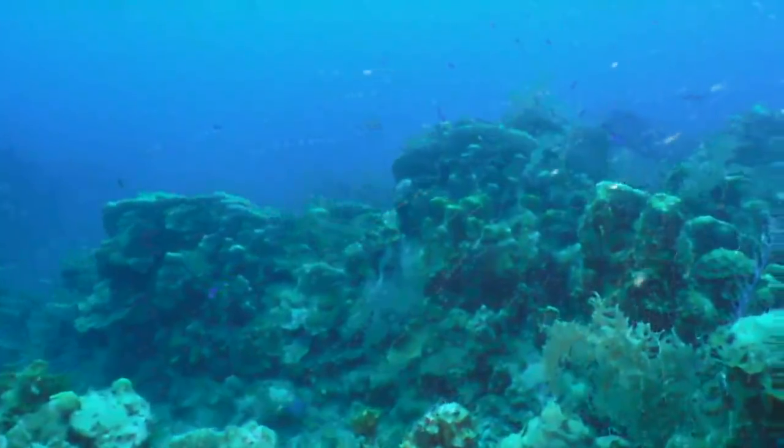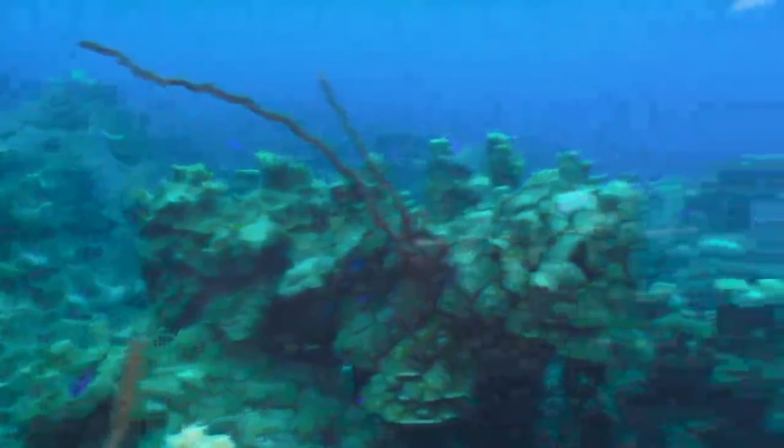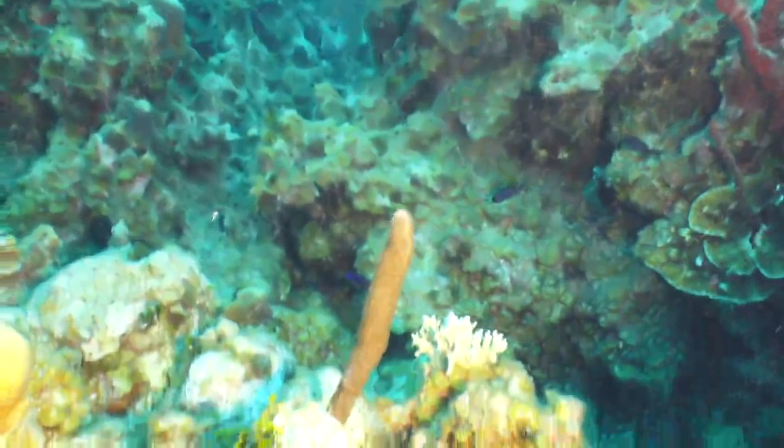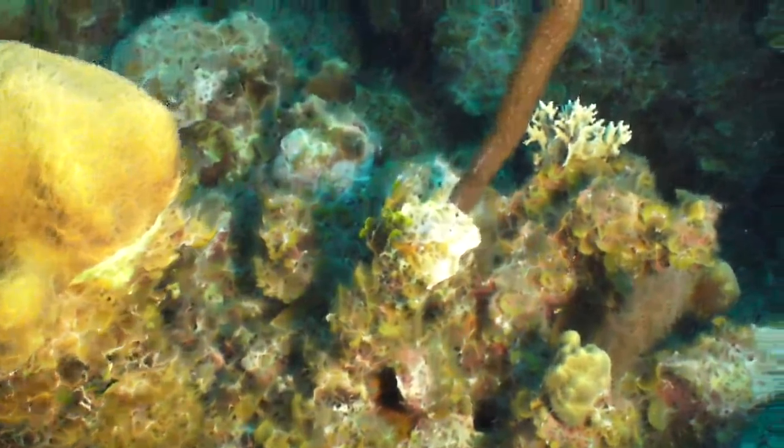Oh, sorry if I'm cutting in on you, Lauren, but there is a corkscrew anemone right here that I wanted to show everyone.